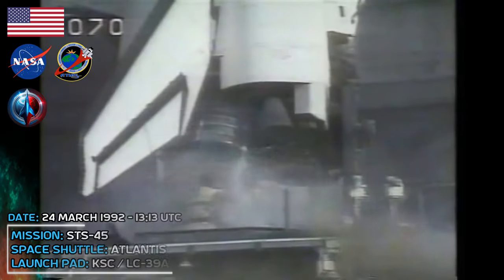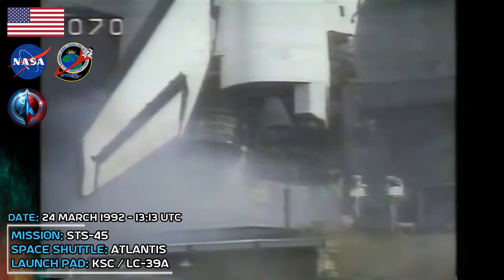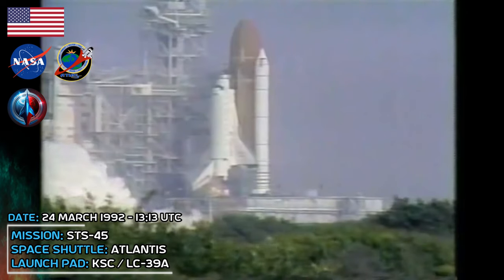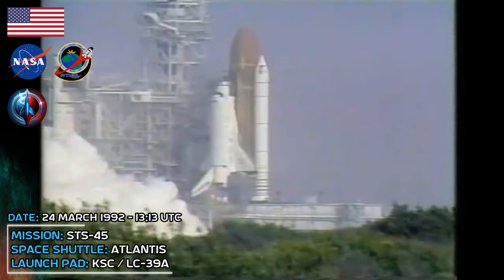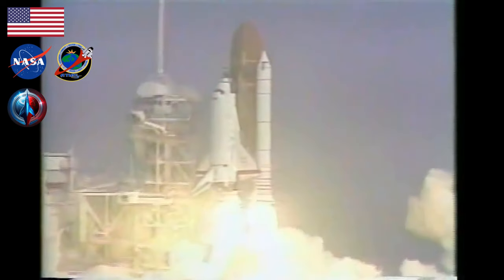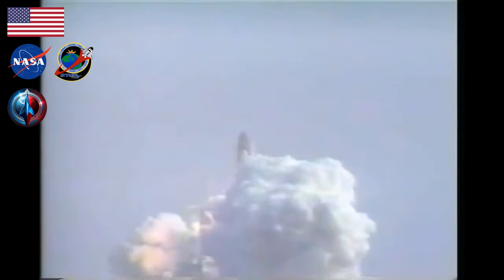T-minus 10, 9, 8, we're go for main engine start. 6, 5, main engine start. 3, 2, 1, and liftoff of the Space Shuttle Atlantis on a mission to planet Earth.